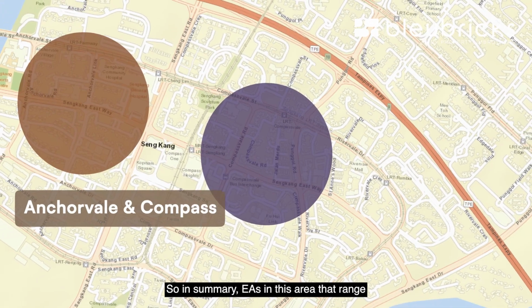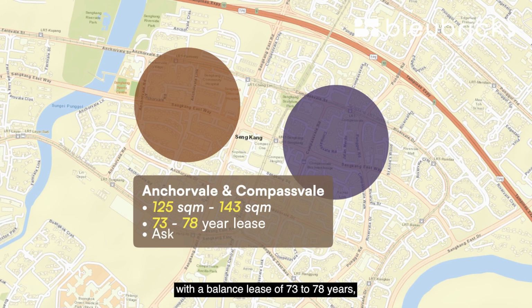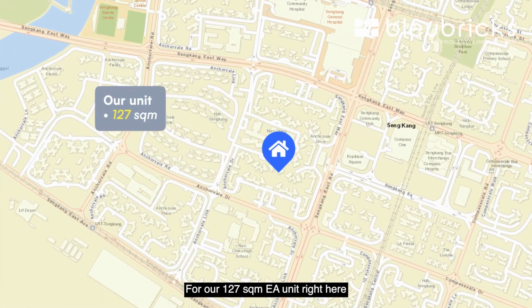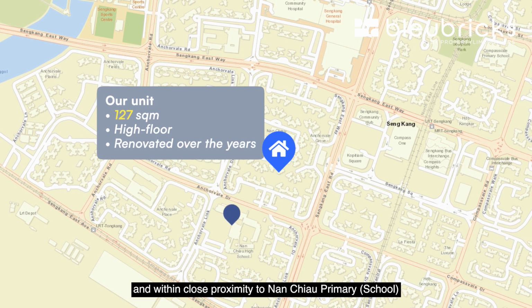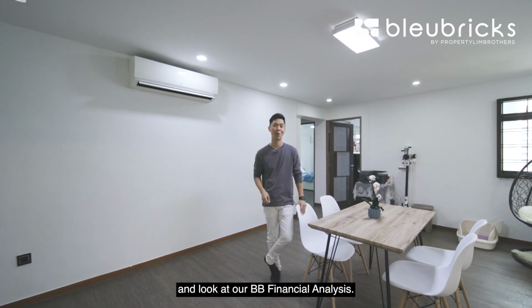So in summary, EAs in this area that range from 125 square meters to 143 square meters with a balanced lease of 73 to 78 years left are asking between $699,000 to $900,000. For our 127 square meter EA unit here located on a high floor, renovated over the years and within close proximity to Nan Chiau Primary and Sengkang MRT, this is asking for $788,000. Next, let's dive into numbers and look at our BB financial analysis.